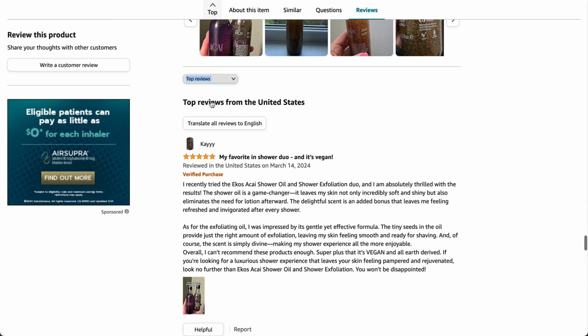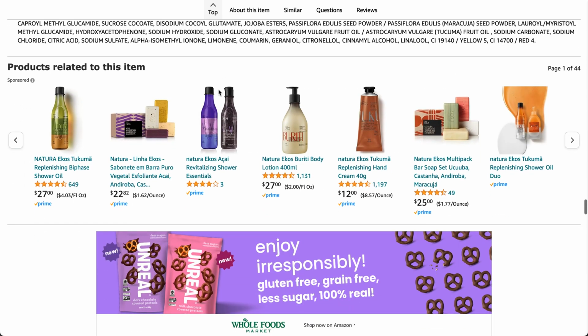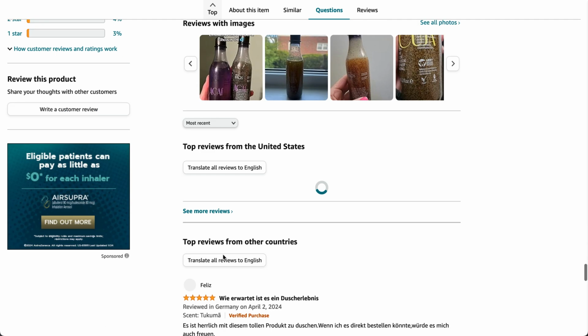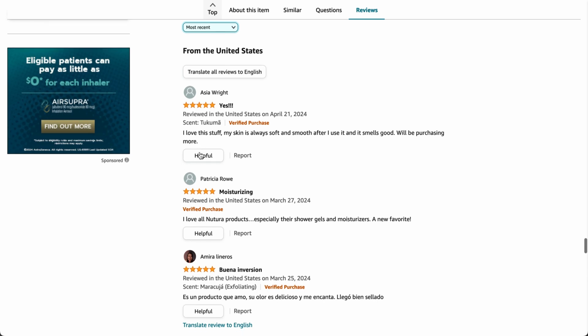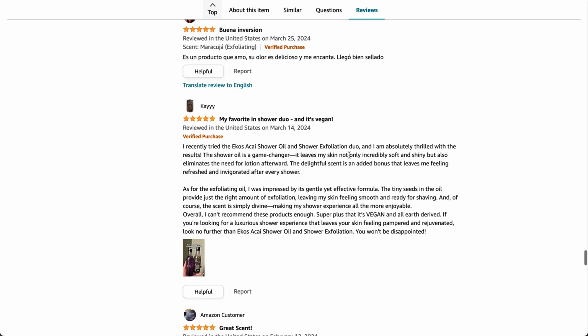And then let me go to most recent reviews. Oops, something happened. I love this stuff. My skin is always soft and smooth after I use it, and it smells good. We'll be purchasing more. They got the shower oil and shower exfoliation duo. Absolutely thrilled with the results. The shower oil is a game changer. Blah, blah, blah. Exfoliating oil. Gentle yet effective formula. Tiny seeds in the oil.